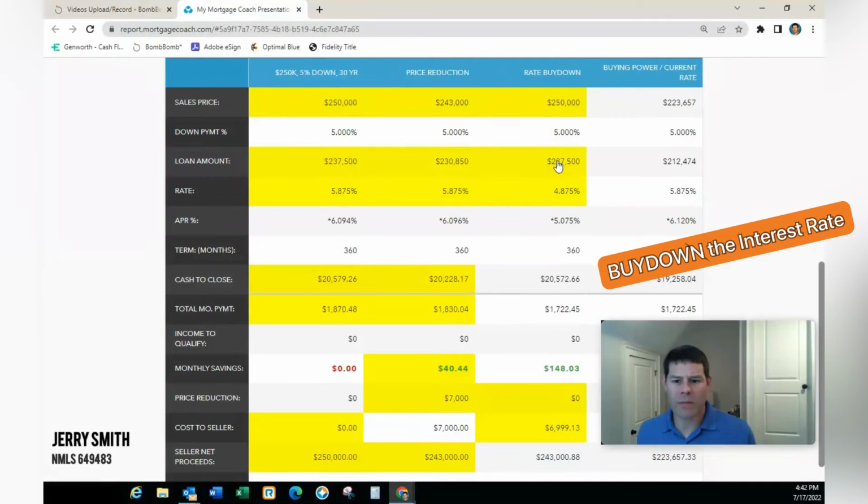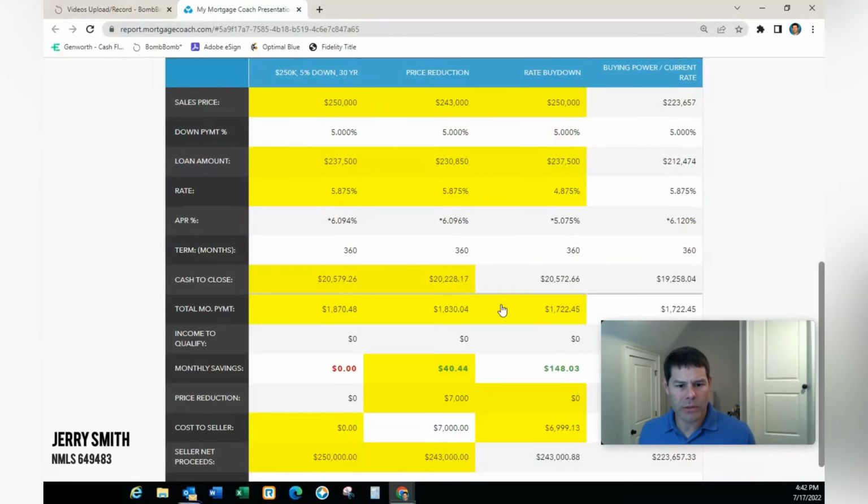So basically what we're comparing now is this first column and this third column. They're borrowing the $237,500, but look at what it is going to do to the monthly payment here. That monthly payment is reducing down to $1,722 from the $1,870, making a huge difference. Now, they will feel $148 per month. Cash to close didn't change a bit, and from the seller's perspective, even though their net is down to the 243, just like if they did a price reduction, what this allows that 243 net proceeds to do is make this contract more powerful and allow that buyer's buying power to increase as if it was 3 or 4 months ago when rates were 4.875.